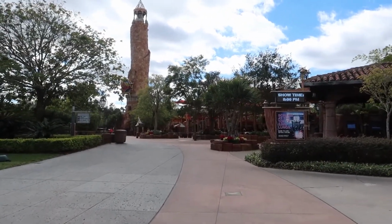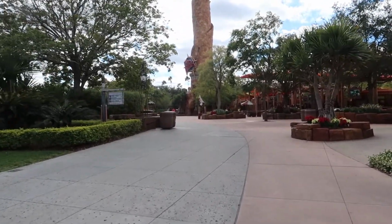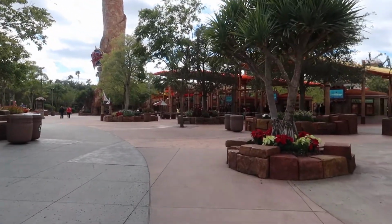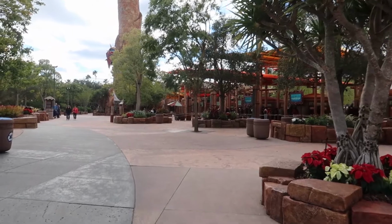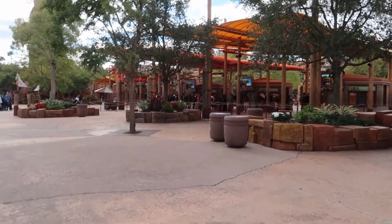Alright, now we're here at Islands of Adventure, and it doesn't look very busy, like people coming in. I just think the morning rush here is always really bad. But once you come past the morning rush, usually it's really easy to get into the park. At nighttime is less busy. Yeah, nighttime's also less busy.